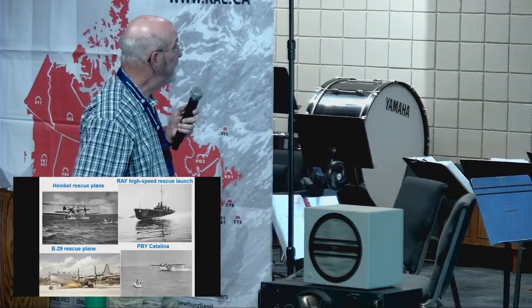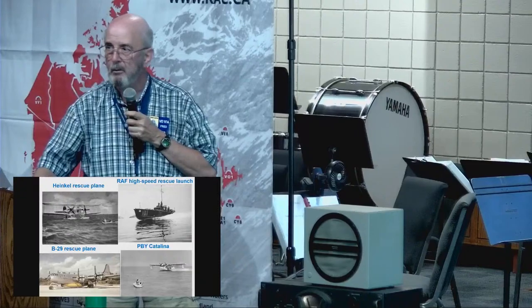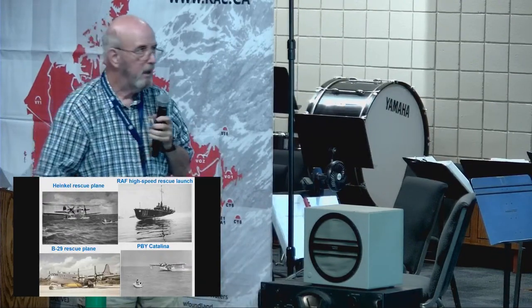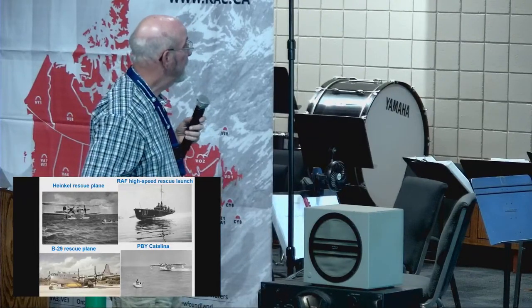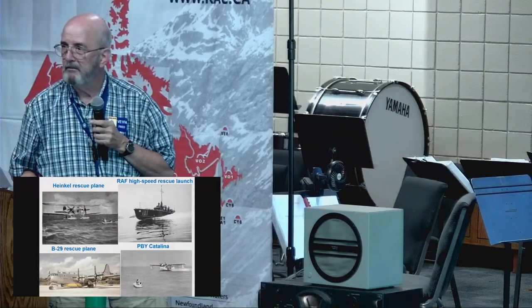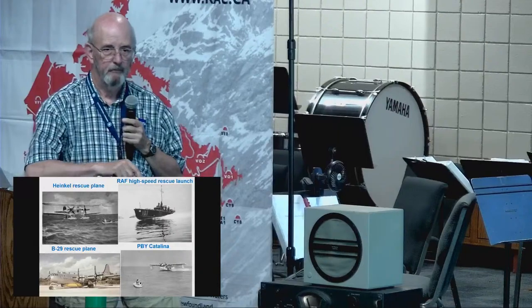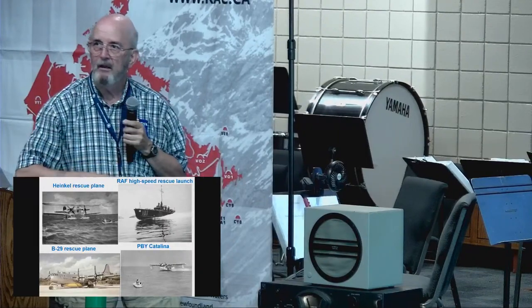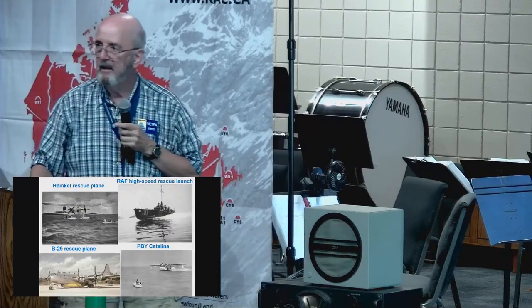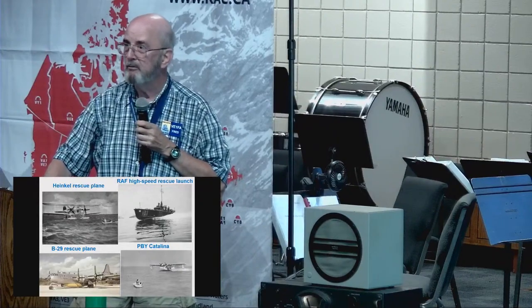The Brits developed a series of fast boats, high-speed launches, similar to the US PT boats, although they weren't as heavily armed, but these things would streak out. And it's the background and the heart of the RNLI as it exists today, this very special, good, life-saving service that has chapters all around the British Isles. If you're ever traveling over there and you see an RNLI station, stop in and ask to look at their boats. They have big boats which are unsinkable.